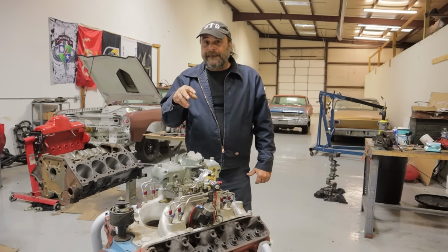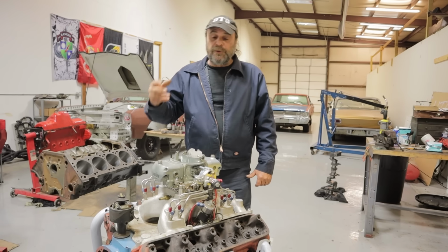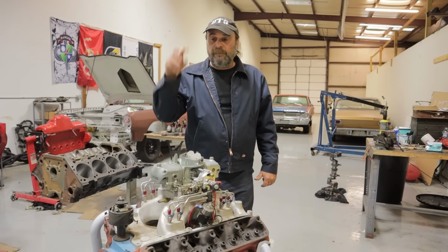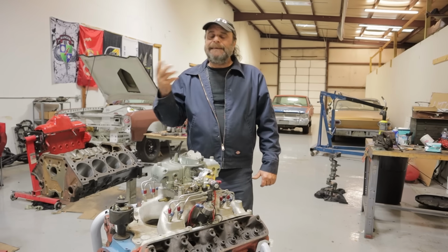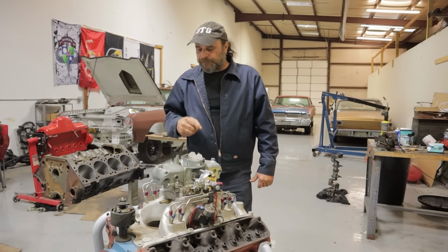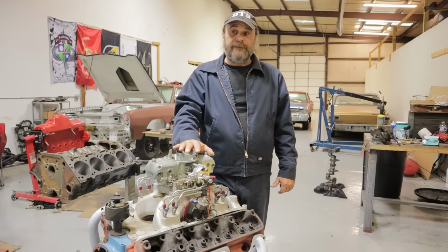Probably with today's technology, with the way that ignition timing can be controlled, and the way fuel injection is a more precise way to deliver fuel, yeah, there's a possibility that maybe that needs to be rethought. But that, in essence, in a nutshell, is the Smokey Unique hot vapor engine.